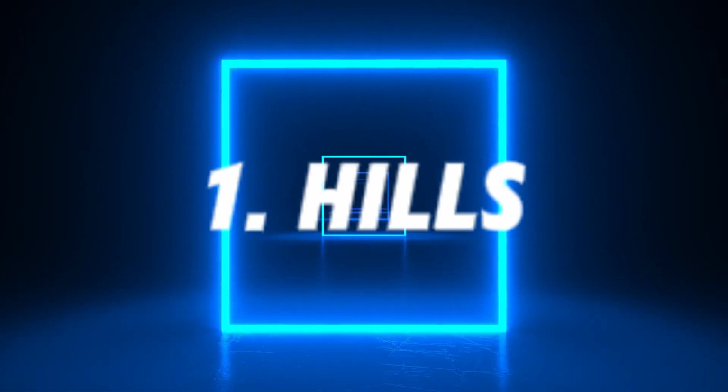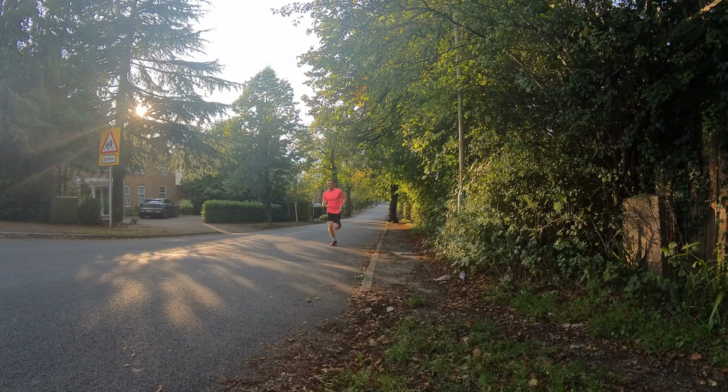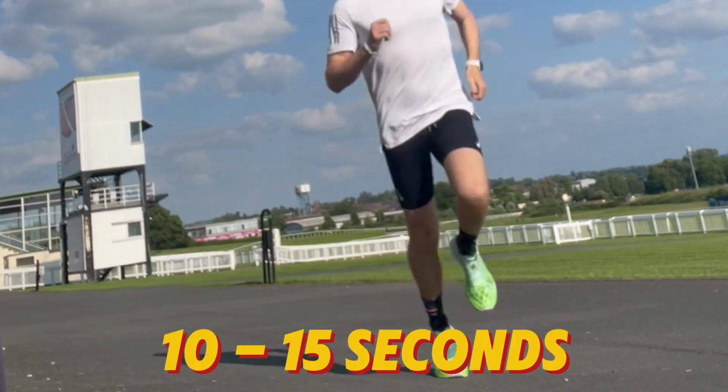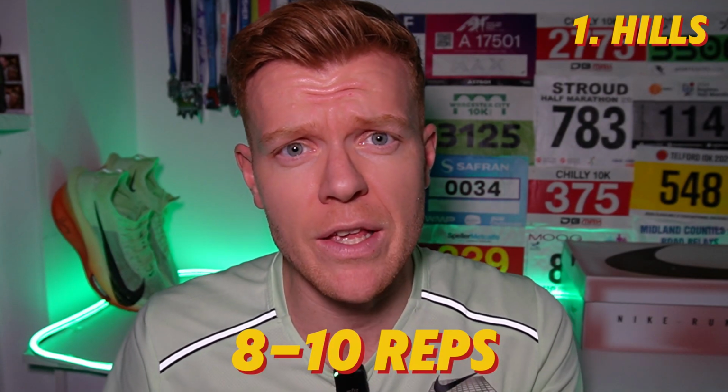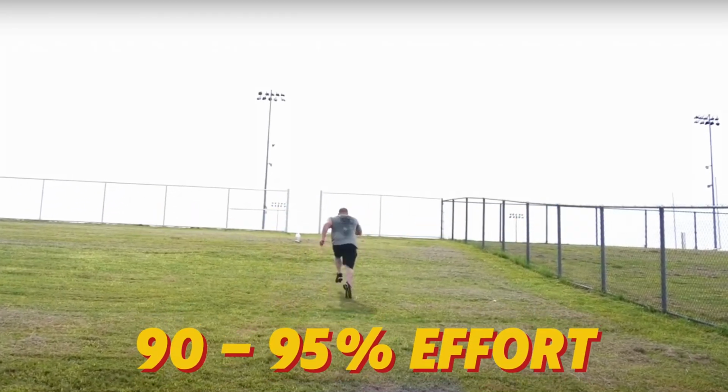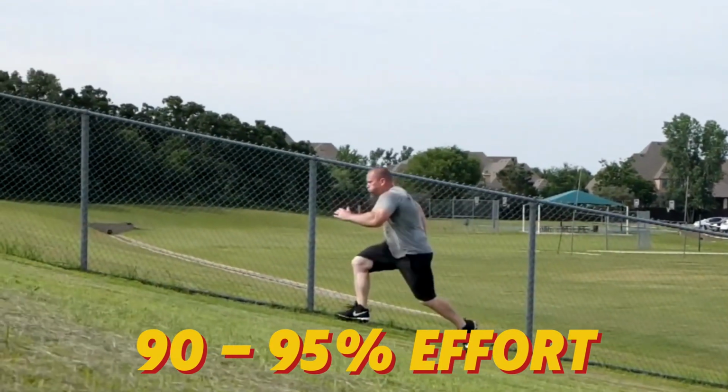The first tip I'm going to give you, and this is one of my favorites, is adding hills into your weekly training. There are 2 types of hill sessions that I do and that many others do. There's the one where you do the shorter, sharper hill reps, and these tend to be 10 to 15 seconds, and you'll tend to do around 8 to 10 of these with 45 seconds of rest. And these are done at 90 to 95% of your maximum speed.